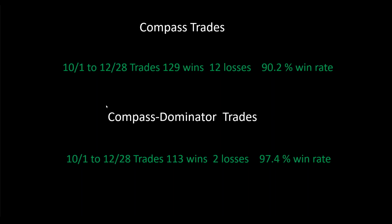So what I'm going to start with is I'm just going to go over some stats of how we've traded recently using the two systems, and then we'll get into some more specifics. I use the Compass system and the Dominator system. The Compass system is a system that I'm going to show you that I use, and a lot of people in the room use it, to identify institutional involvement in a trade. This is how we find when the institutions are in the trade and when they're not in the trade.